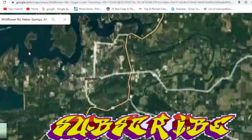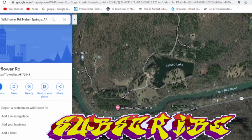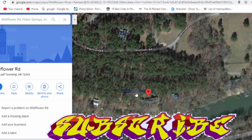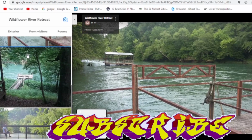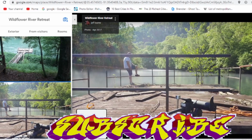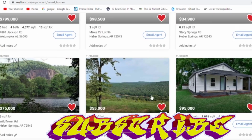I mean, again, back to the same area. It's on a little lake, just near the river too. So, Little Red River. So, it's called Wildflower. There's a resort there. Cool. So maybe you could stay in this resort or retreat while you build your house. Not bad at all to have this nearby while you're building your house. Anyways, that's that. Let's keep it moving and look at some more land that I've saved.